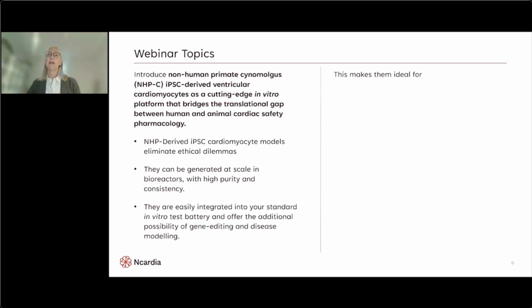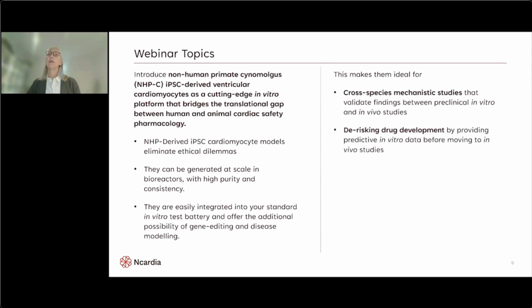This makes the cells ideal for cross-species mechanistic studies that could validate findings between preclinical in vitro and in vivo studies, de-risking the drug development by providing predictive in vitro data before moving into the in vivo studies, and of course reducing the animal use in alignment with regulatory expectations. I will now hand over to my colleague Ilse, who will show you how the NHP iPSC cardiomyocytes have been produced and qualified.